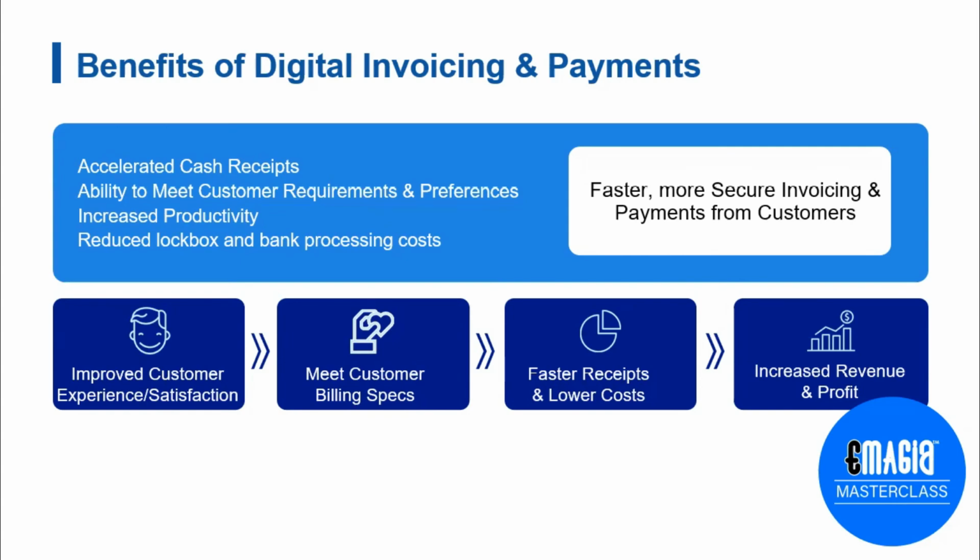And it reduces your banking costs, your lockbox bank processing costs, because more of these payments are coming in digitally with everything you need. You don't need the bank to key them into a flat file or a CSV file or anything. The technology takes care of that. Faster, more secure. So at the end of the day, you're getting improved customer satisfaction, increased cash flow, lower costs, ultimately building that customer experience into higher market share and increased revenues.